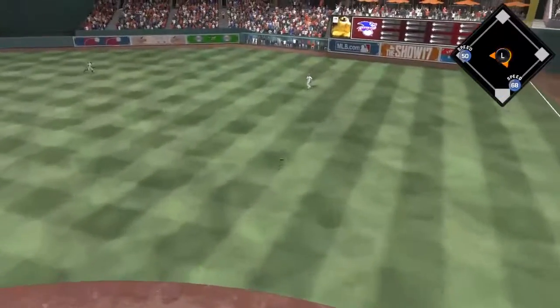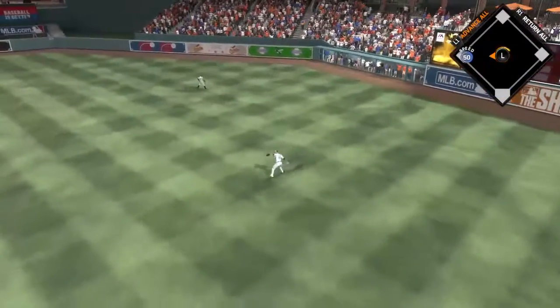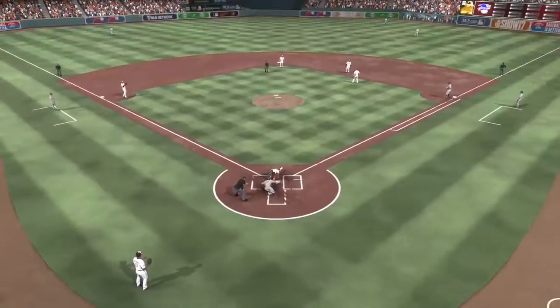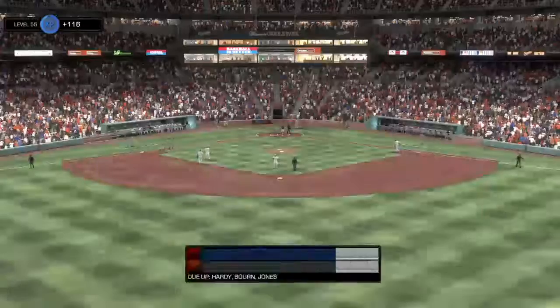Wow. Lofted in the air out to right field. Catch is made here in right, and here comes the runner from third. And he's out. Beautiful throw home to cut him down.